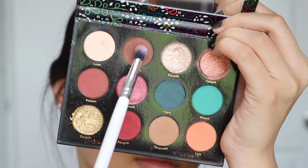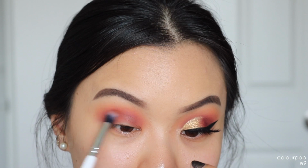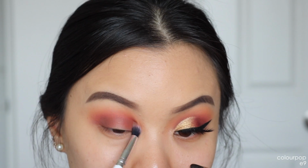Next, taking the shade Cafecito on my ColourPop E9 brush. Again, doing exactly the same thing, but just focusing it a little bit lower into the crease and a little bit closer to the lash line.